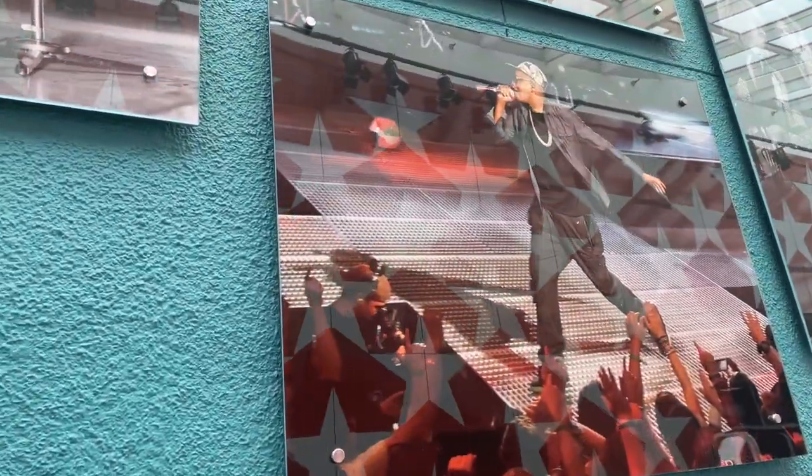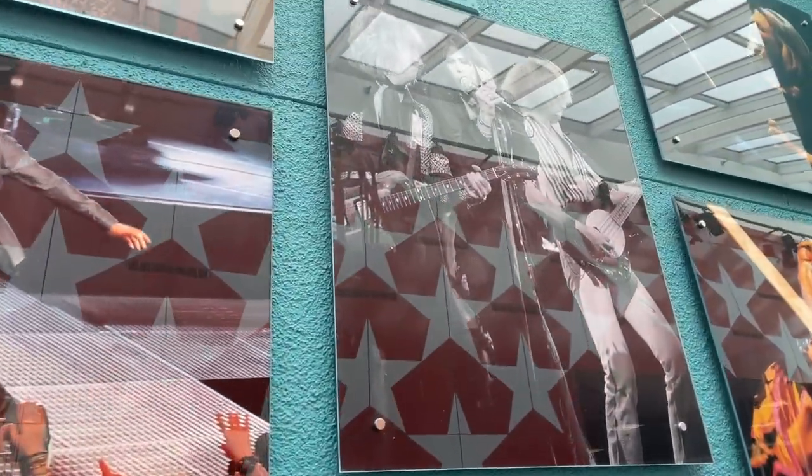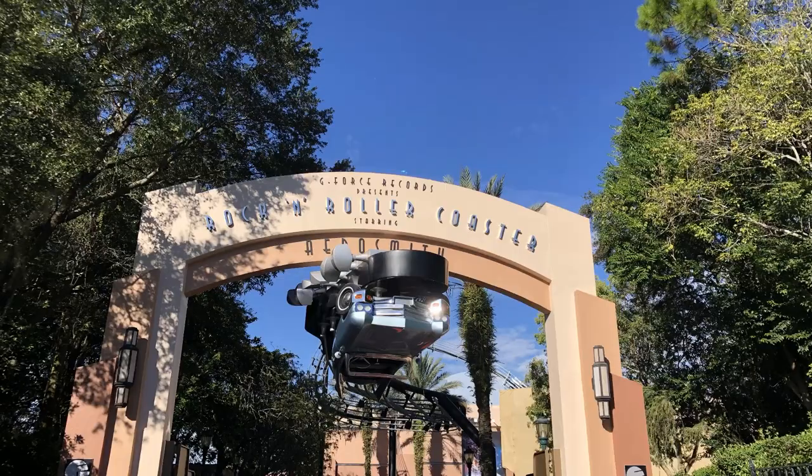Over here, I recognize this is Jay-Z. Oh, there's Aerosmith. And lastly, Adele and Jimi Hendrix. You know what's funny? I initially thought Aerosmith was like a fictional band that Disney created for the Rock 'n' Roller Coaster. Yeah, not your generation. And I guess not really popular in Japan, maybe. No.